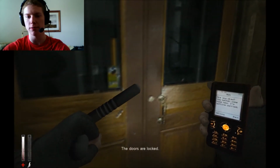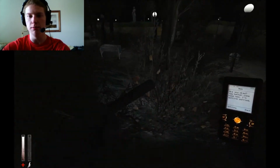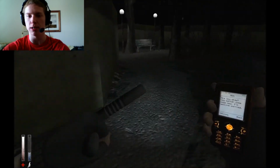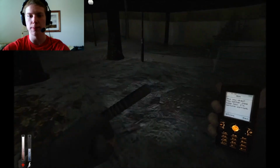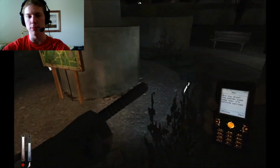Stupid car. Doors are locked. Do I have to hunt for a key? Great. Just amazing. I love hunting for keys. It's my favorite pastime. Especially when I'm being chased by homicidal, suicidal serial killers. I keep saying that because I'm so proud of being able to say that.